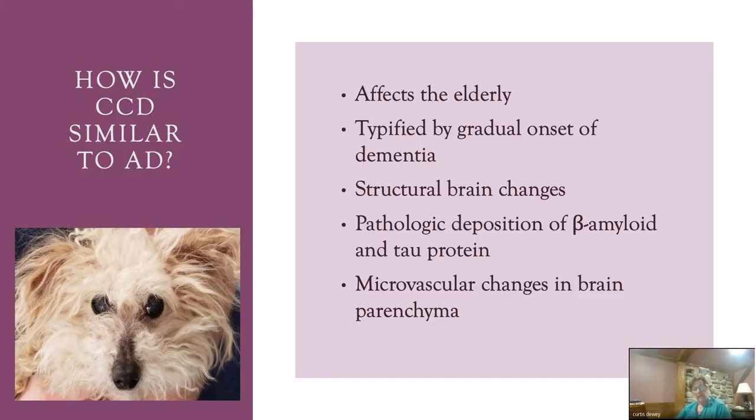So how is canine cognitive dysfunction, or CCD, similar to Alzheimer's disease? Very similar pathophysiologically. It's very similar in how things progress. One thing that's not quite as similar is that dogs with their version of Alzheimer's, CCD, don't tend to get quite as affected as people do. They don't tend to get laryngeal dysfunction and pneumonia.